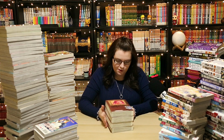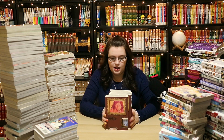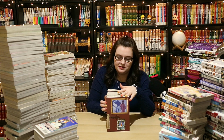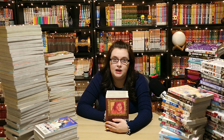Next, I have 4 volumes of Monster. Volumes 1, 3, 4, and 8. I wasn't going to try and pick up Monster because I started picking up 20th Century Boys, but then I managed to find a second-hand volume 1 for a pretty decent price, and I was like, okay, fine. So that is a series I'm now trying to complete, as well as 20th Century Boys. I found volume 2 secondhand that should hopefully be on its way shortly, which is really good.